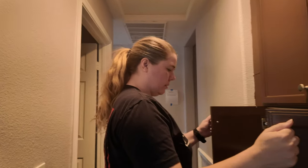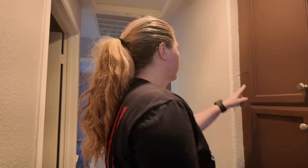Yeah. Oh, it's on. Guess the light doesn't work. Maybe. Oh, there's not a light in there. That's the only light for this whole space. Okay. So here's a lamp. It's a big linen closet. It's cracked right there.